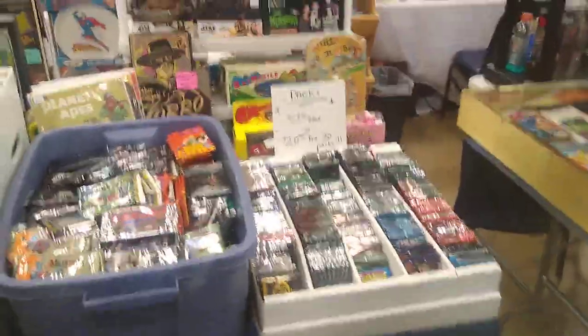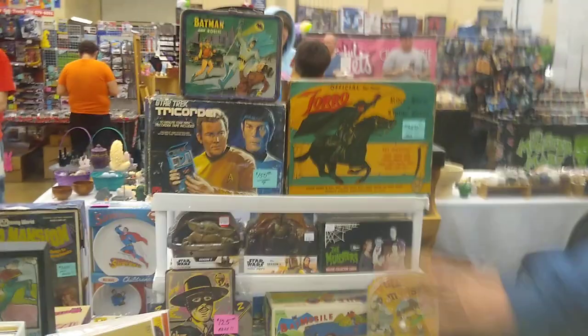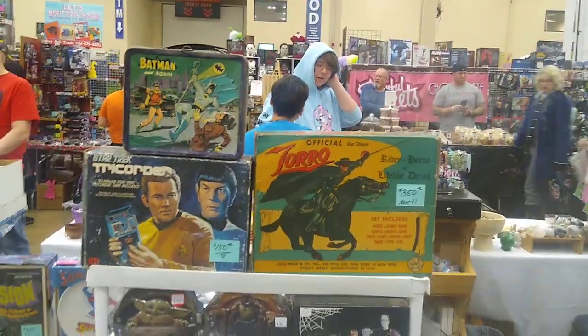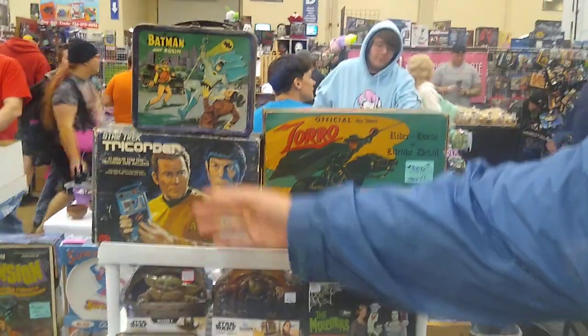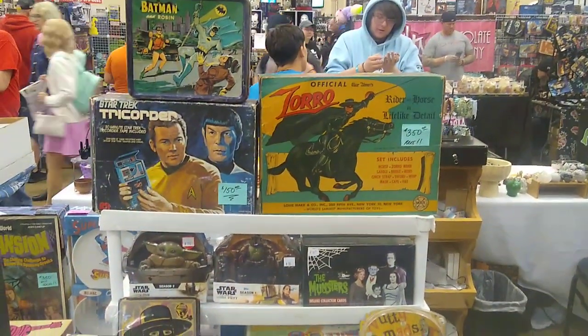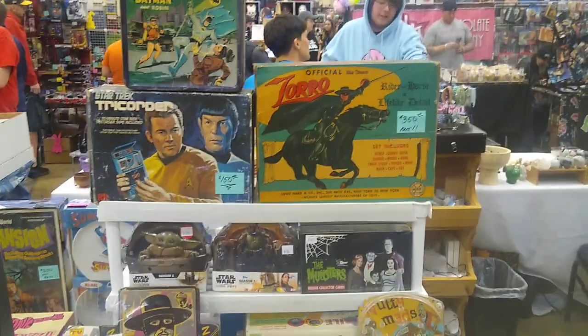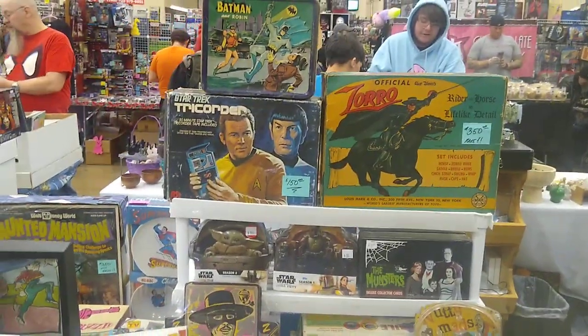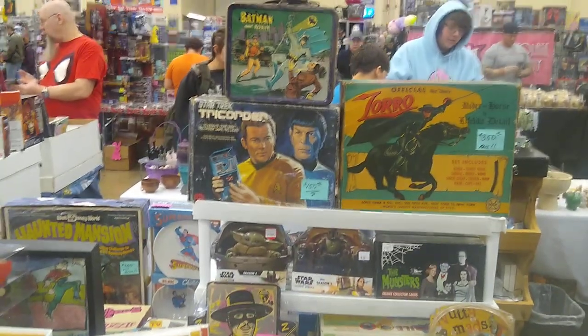Okay, what are we looking at? Well, we've seen a lot of vintage figures. We got some Zorro in the house. Who doesn't remember Zorro, right, Mom? Got some Star Trek and some Adam West Batman lunchbox. Bert would be amazed by this place, wouldn't he? Yeah, he would. It's like vintage toy heaven. You know what I mean?